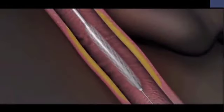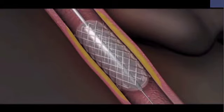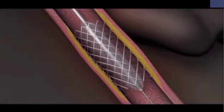Then sometimes you'll put an expandable wire mesh tube called a stent over the balloon, and when you inflate the balloon, you expand the stent. When you withdraw the balloon and the catheter, the stent stays in place and holds the stenotic area open.